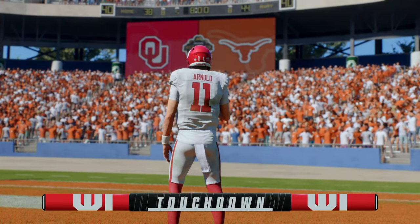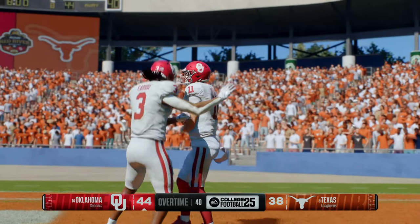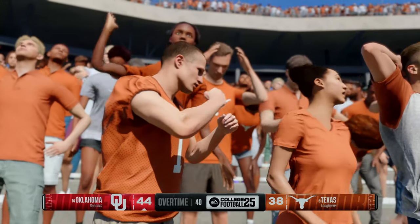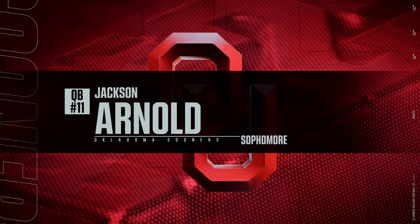So a quarterback who can escape and score like that, what a boost for this offense. Yeah, and quarterbacks like this who can scramble are so hard to defend because the defense is so caught up in coverage and defending the pass. By the time they realize what's happening, there's no chance of stopping him from scoring.